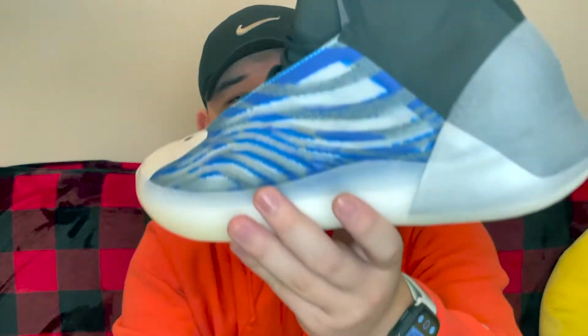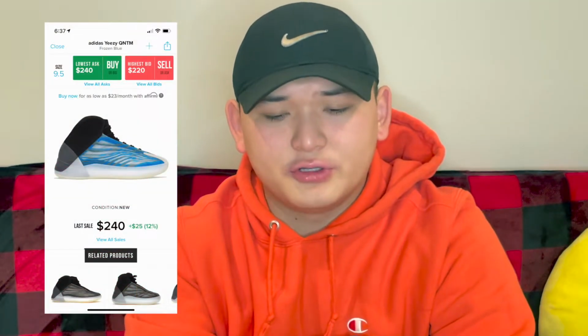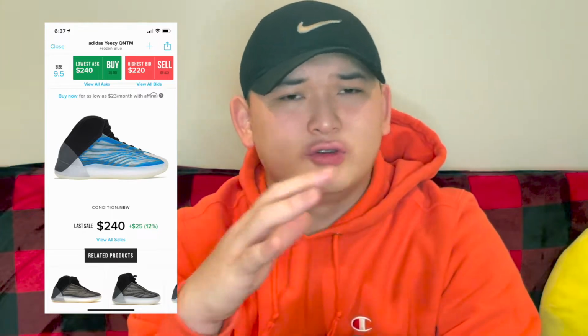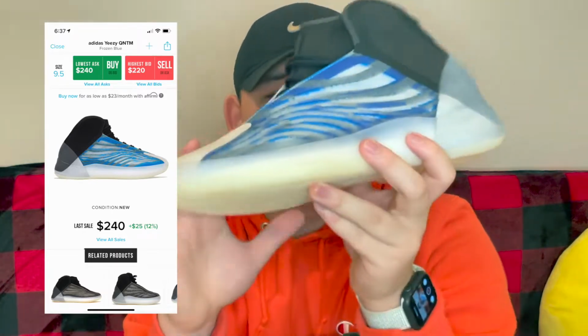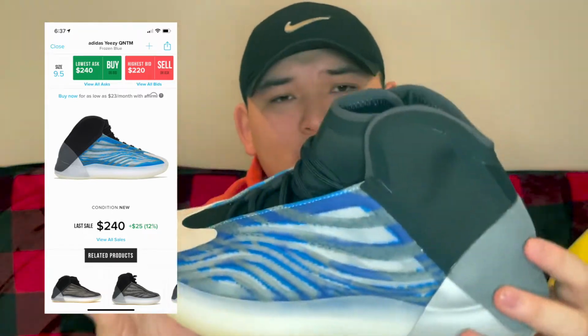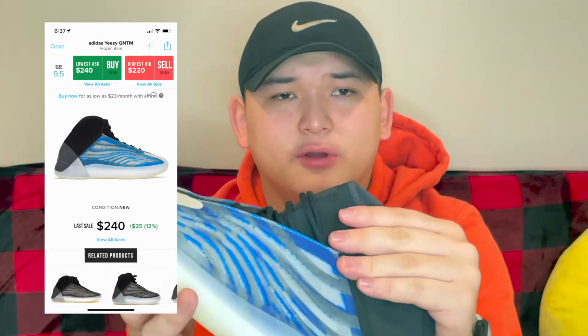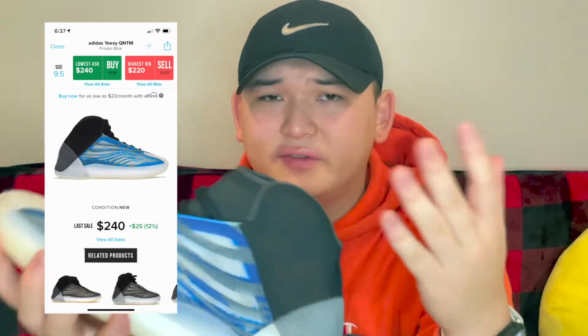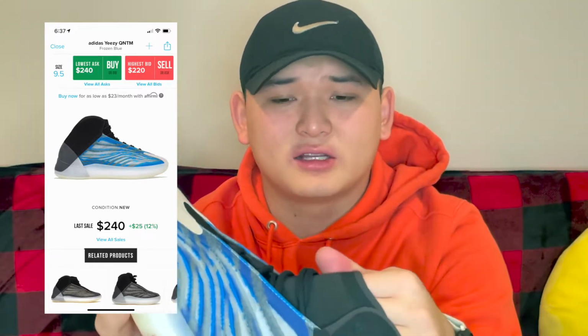I do think there's a chance that these can go up, as far as I know, and I'll post a screenshot up as I usually do, but right now at the time of recording, these are sitting at about 240 or so in this size 9.5 on StockX, which of course is $10 below retail, and that's not to mention if you were to sell them, you have to pay the StockX fees and everything like that, so you would be taking a loss for sure.